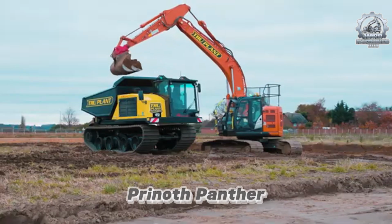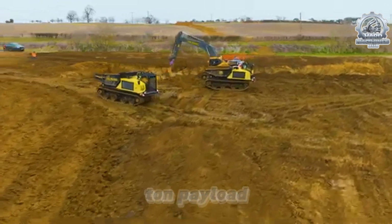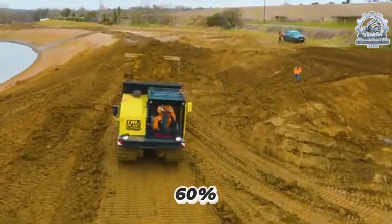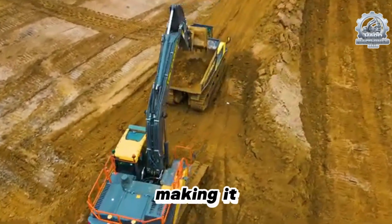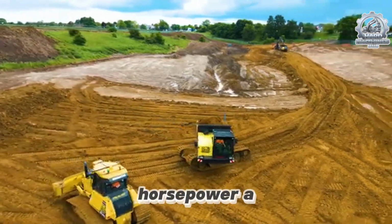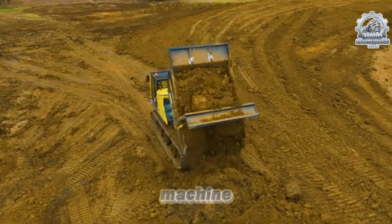Behold the Prinoth Panther, a tracked engineering masterpiece. This beast boasts a massive 10-ton payload capacity and can climb slopes up to 60%. Let's talk power. It's equipped with a Cummins turbo diesel engine, making it both powerful and eco-friendly. And the horsepower? A whopping 275 horsepower. This isn't your average off-road machine.